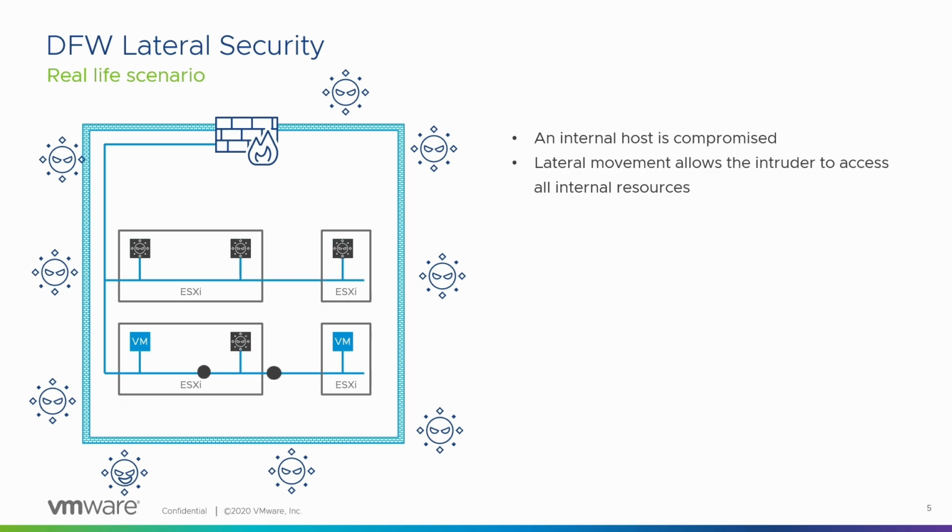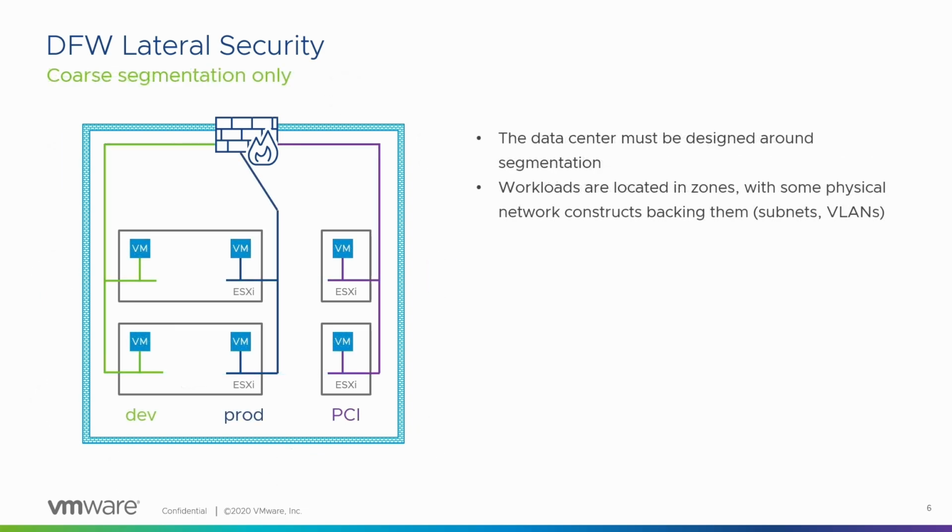one workload is now compromised, and it's easily able to spread across the rest of the data center. And now the whole data center, including multiple apps, have been compromised. The data center can be designed around segmentation, but it's going to take a lot of work to do that. This is honestly going to take a lot of change controls. It's going to take a lot of manual effort from the networking and security teams. And you don't want network architecture to be designed or required to be designed around security requirements.